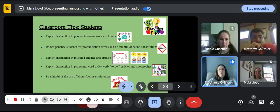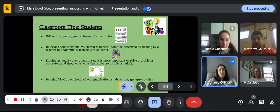Do not penalize students for pronunciation errors and be mindful of sound substitutions that are common because of the language that they speak. Provide explicit instruction in inflected endings and articles, as well as pronouns, word order, the verb to be, and apostrophes. And be mindful of the use of idioms and cultural references. We know what they say and what we say might mean totally different things, and we might use different animals and references. Using an I do, we do, you do format for instruction is helpful.